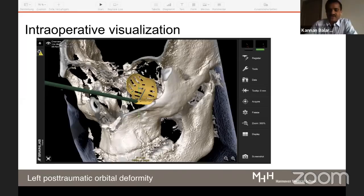There's a question which is saying, what is the degree of scope which you use in the orbit? Is it a 30 degree scope? We don't use it on a regular basis. It's a 30 degree angle scope, just for sinus surgery. Yes, the same one. So that answers Venky's question. I just tried this, and I think it's nice for visualization. Sometimes it helps if you don't know where you are.